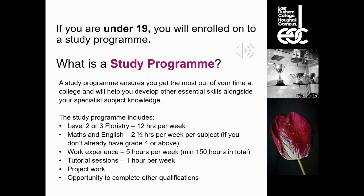You might do your maths and English alongside that if you don't already have your grade 4 or above, so that could be 2.5 hours. You do your work experience in the week, you could have your tutorial session, project work and an opportunity to complete other qualifications. So you can have a really full study programme here at East Durham College.